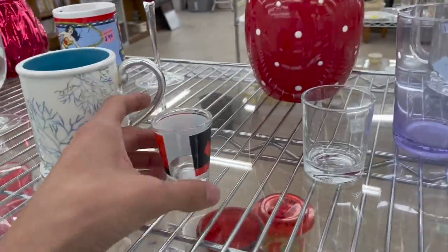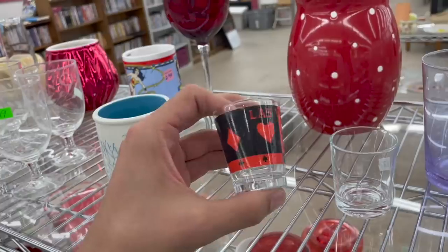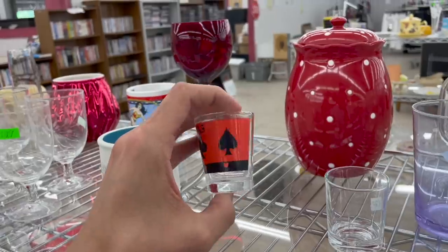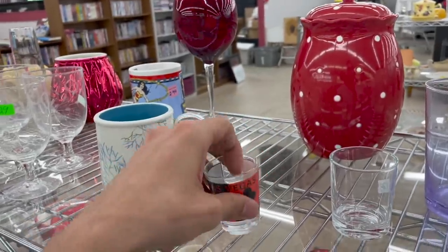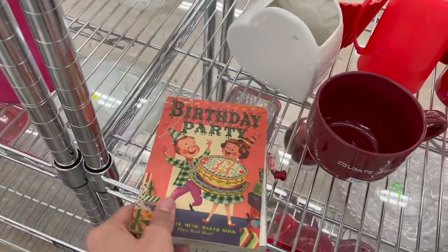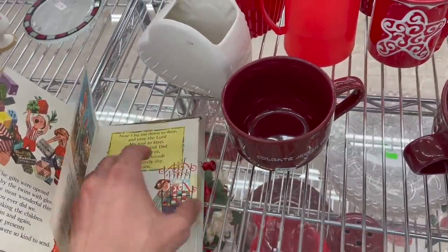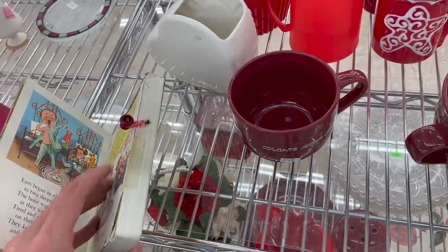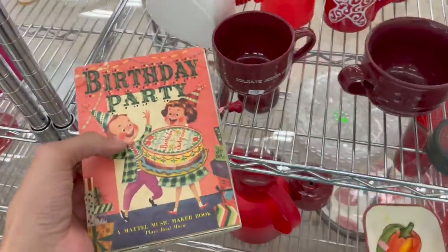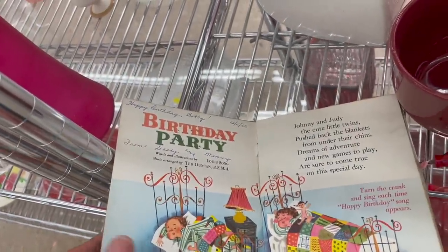It's a Las Vegas shot glass. 49 cents. Wonder if that's a vintage. I don't know, do you think it is? 49 cents. Oh, look at that. Birthday party. Is it supposed to... Let me see if it works. Hold on. Alright, it doesn't work, but it says, Happy Birthday, Bobby, 1956.